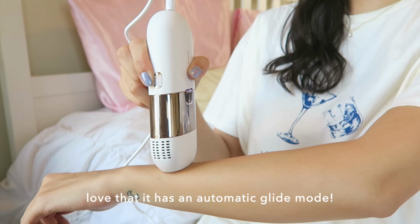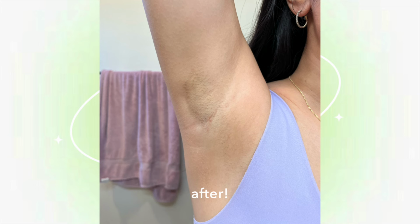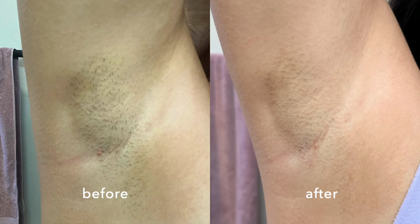So I've been doing treatments on my underarms the longest. This is how much hair growth I would get 2 days after shaving. But here's a photo after only 5 sessions with the Amiro device. And you can see that it has slowed down my hair growth so much. So I'm really excited to continue using this and reduce the growth even more.